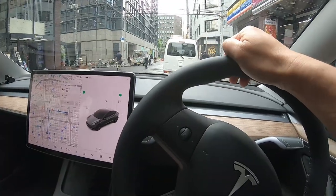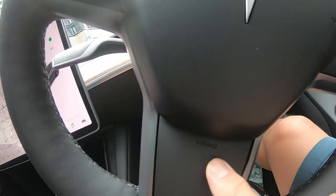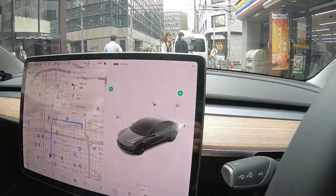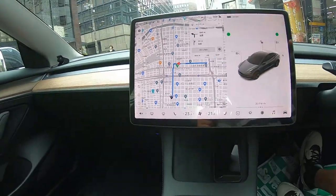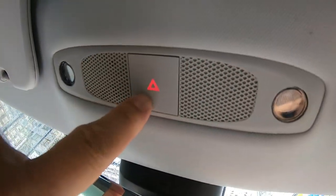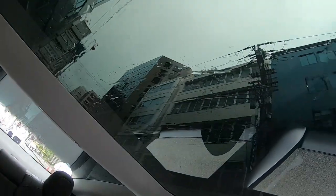I'm in Hommachi, Osaka, driving my Tesla. Wow, there's a horn, airbag, and these little controls that I need to get used to. Wow. And here's the hazard light button. Wow, look at this. It is fantastic.